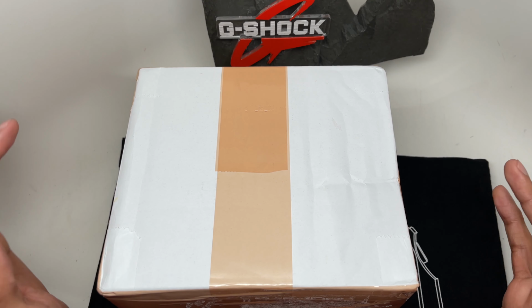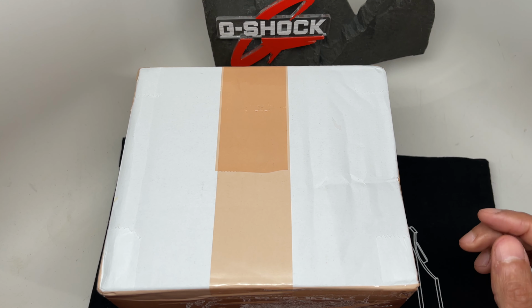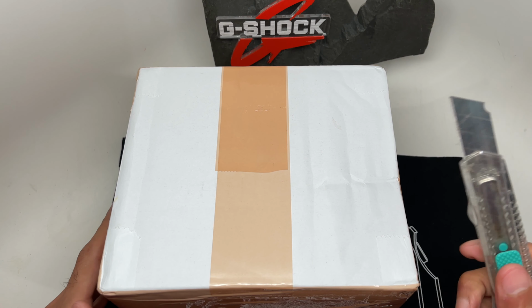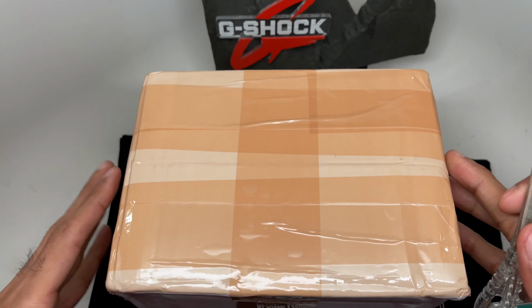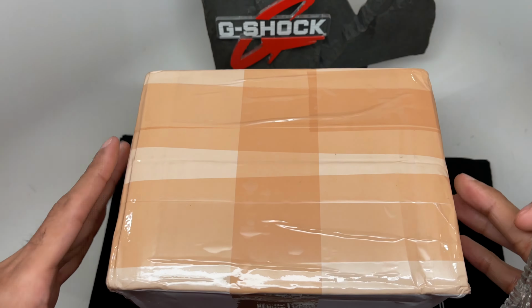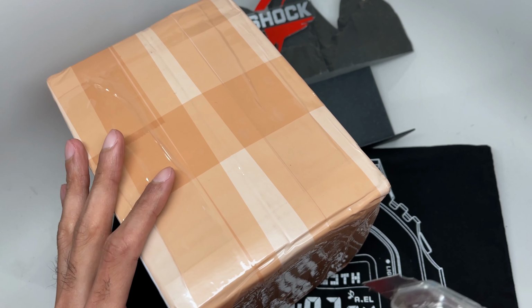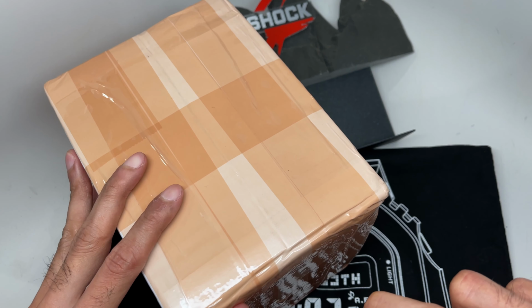Alright, YouTube, here we go. We have the GWG2000 Team Land Cruiser, Toyota Team Land Cruiser G-Shock watch. I'm going to unbox it here for you guys. It literally just arrived today in the mail from Japan. So far, this model is a Japan-only release. Of course, I'm going to drop everything in the process, but here we go. This one is currently only a Japan release.